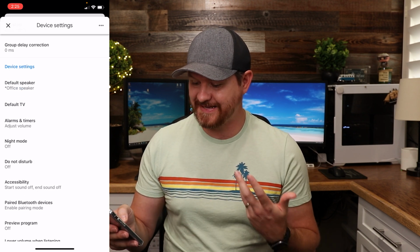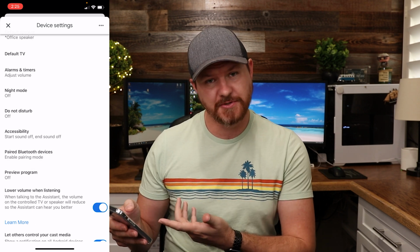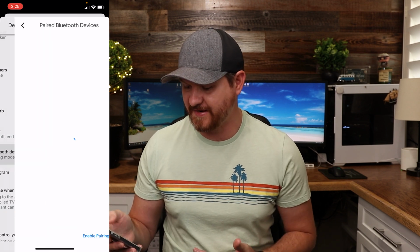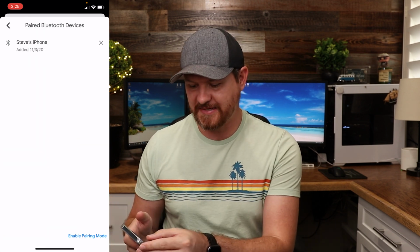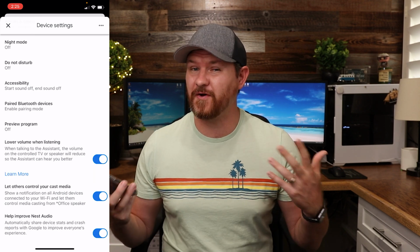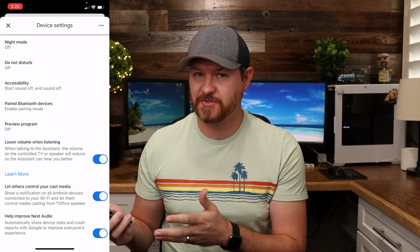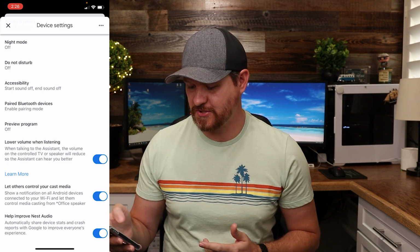We can set alarms and timers. We've got night mode, do not disturb, Bluetooth pairing, so you can pair it with other devices. I've got it paired up with my cell phone right here. Low volume when listening, so that's a good one. So if the volume is really loud, when it does hear its wake word, it will actually turn the volume down so it can listen to what you want to say.